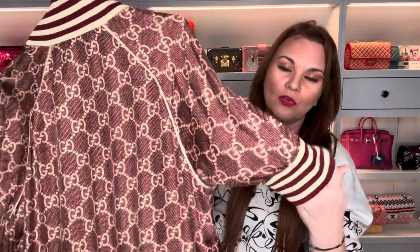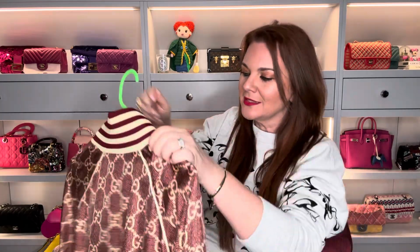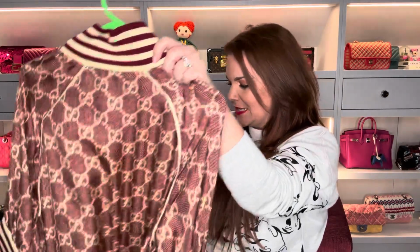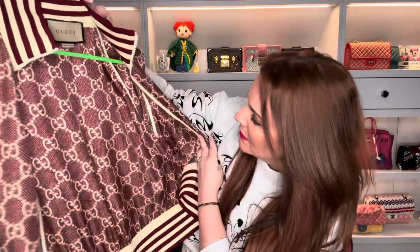Maybe I am more conscious of my colouring. Anyway, I have tried this on. I've tried this on with outfits. I don't believe I've ever actually worn this out. I think every time I've tried to wear it, I've then decided on something else. So I don't think it's ever actually been worn. It's in perfect condition. It is made in Italy. It's silk, I believe. It is a size medium. You cannot wash this. It's dry clean only, if that's anything that you're concerned about.